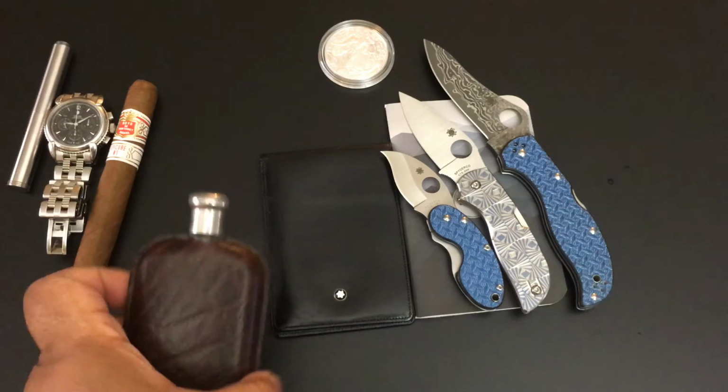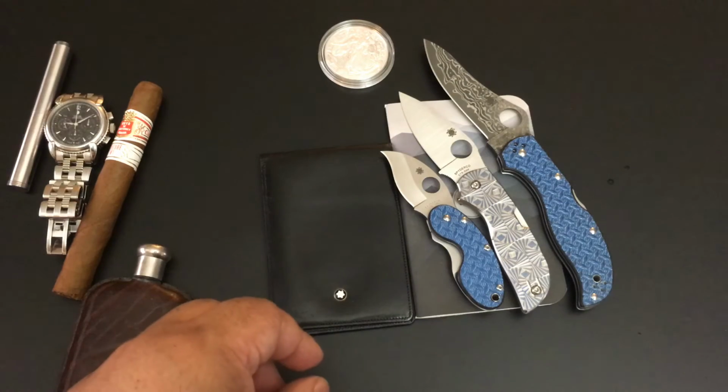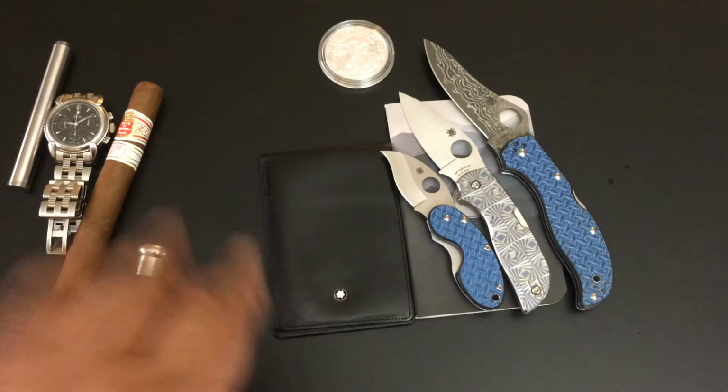Yeah, I do have a flask today. It has scotch in it. Some good single malt scotch, actually. Usually I don't do the good single malt stuff, but work has been kind of weird. So I'm going to celebrate after work.